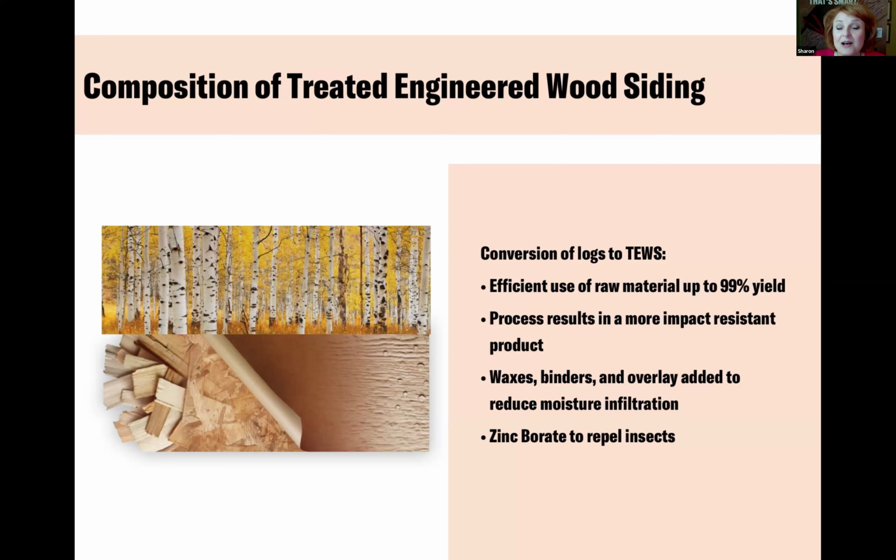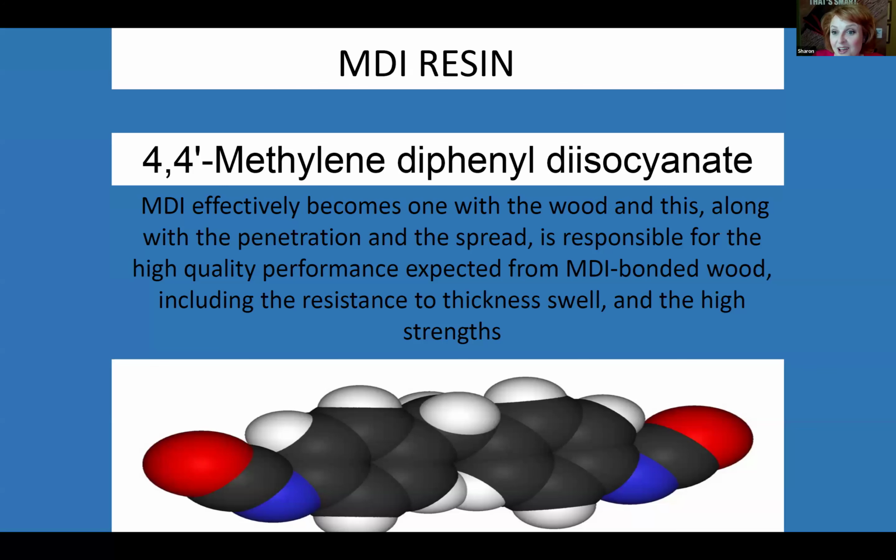So MDI resin, and this is why everybody calls it MDI, it's methylene diphenyl diisocyanate. And the more MDI resin that's in an engineered wood, it's closely related to the resin actually in Gorilla Glue. And so we all know it's not a new resin, right? But we know how fantastic it is. And more companies are actually using MDI resin to really help the product last.